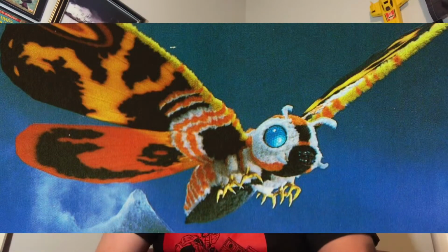But Mothra is definitely one of my least favorites, because the way she's always been presented before is she's just a big fuzzy moth. She doesn't look cool, and she doesn't look very threatening. So yeah, just kind of unexciting.